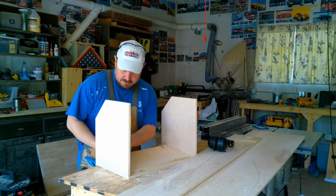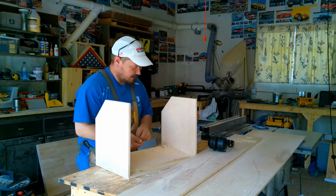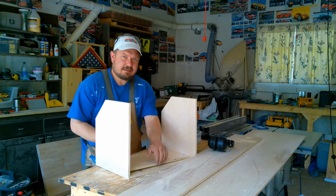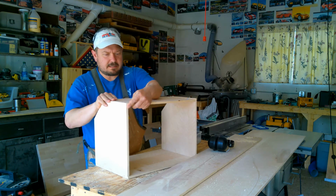It's time to attach the tops of these carcasses. Once again, I think I'm just going to do 2 screws in each side for this one. And for my purposes today, this doesn't need to be perfect.